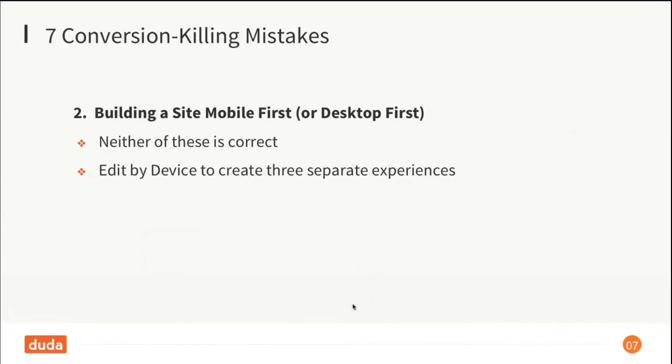Our next mistake, now this might seem a little counterintuitive, is building a site mobile first or desktop first, because that really puts emphasis on one end or the other. And neither of those is really correct. Really the best way to build a site is to consider how that end user is going to use the site regardless of the device that they're on. You need to put importance on desktop, you also need to put importance on mobile, and you also need to put importance on tablets. And ideally, instead of really focusing on one and then letting it trickle down to the other devices, you really need to be considering that user experience on each device separately.